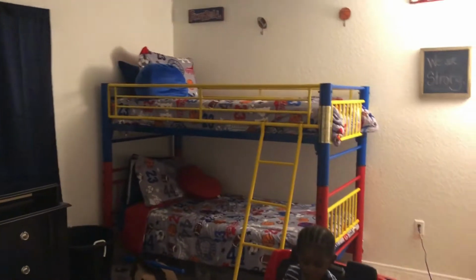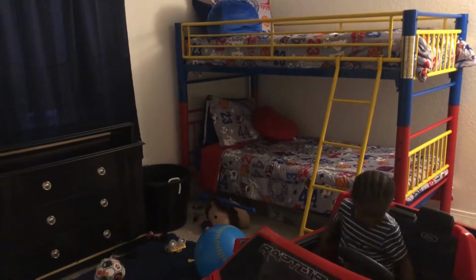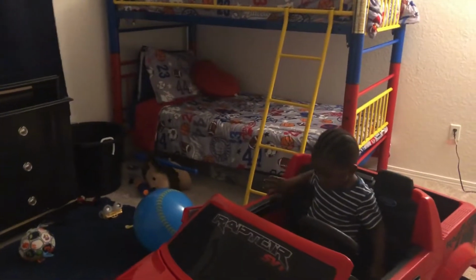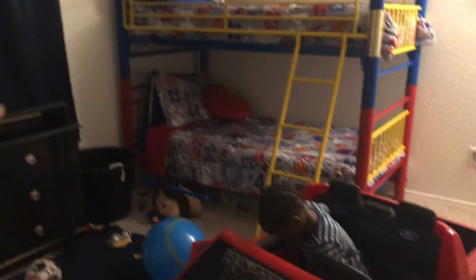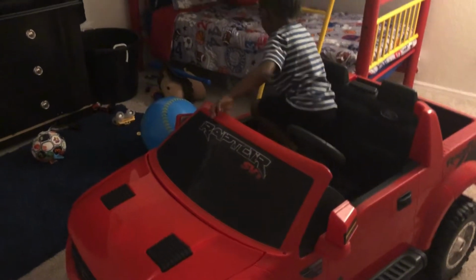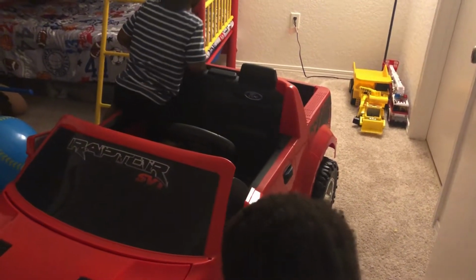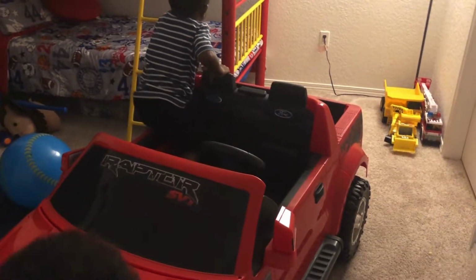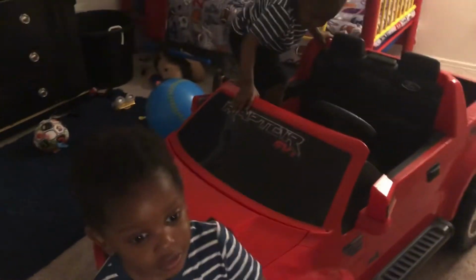So this is what the boys' room looks like. I have changed it maybe 4 times, and I think this is the best fit with the bunk beds stacked. They got a new car. So this is their first time playing with this car, and I take it as they love it. I'm excited to see how they do with it outside, but as of right now, it looks like it's a win for sure.